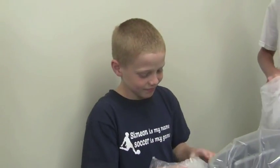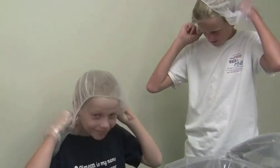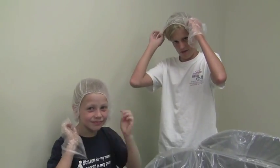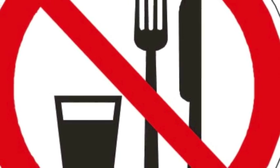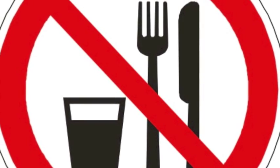So, a hairnet must be worn at all times. Make sure that there's no hair outside of your hairnet. If you have bangs or a ponytail, tuck that in as well. Also, make sure there's no jewelry hanging out of the hairnet. Take a look to your left and your right and let your neighbor know if they have anything hanging out of their hairnet. There's also no food, drink, or chewing gum allowed in the packing area.